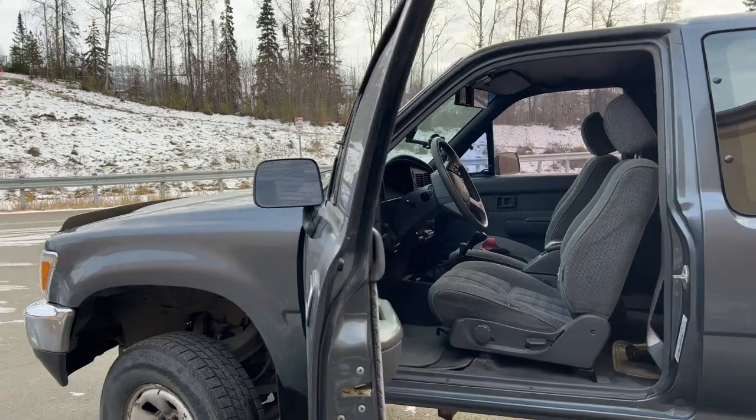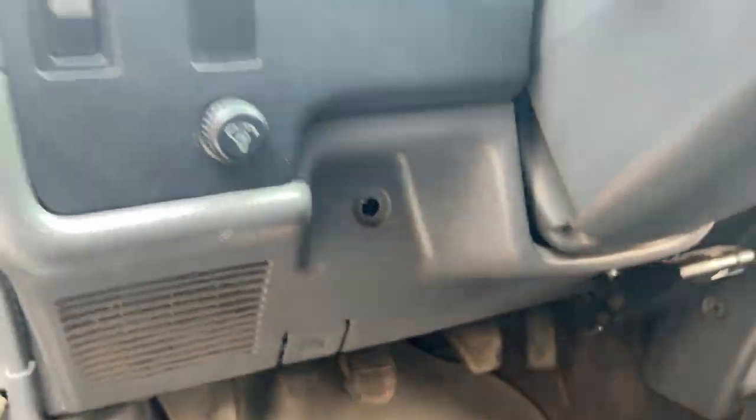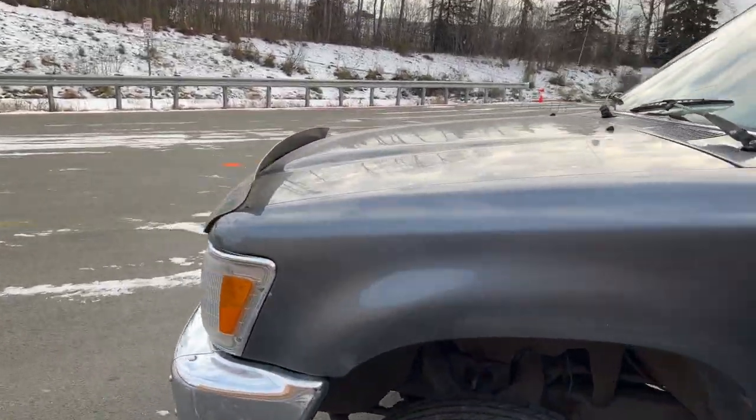If I don't put in an LED light bar, then I'll just skip the LED headlights, which is sufficient. So let me show you guys the engine, and then we'll do a quick startup, and then we'll wrap up this video.